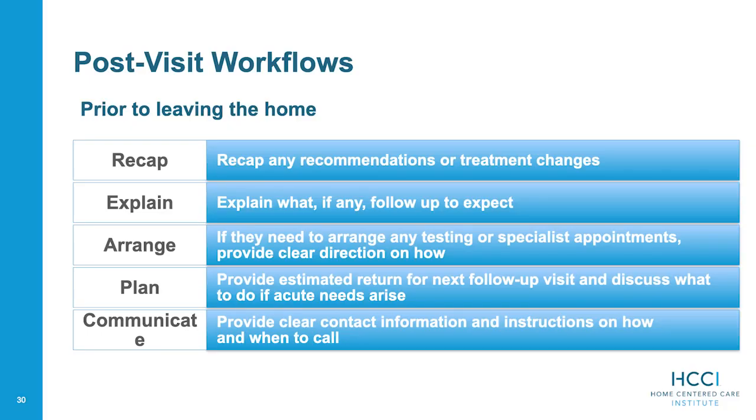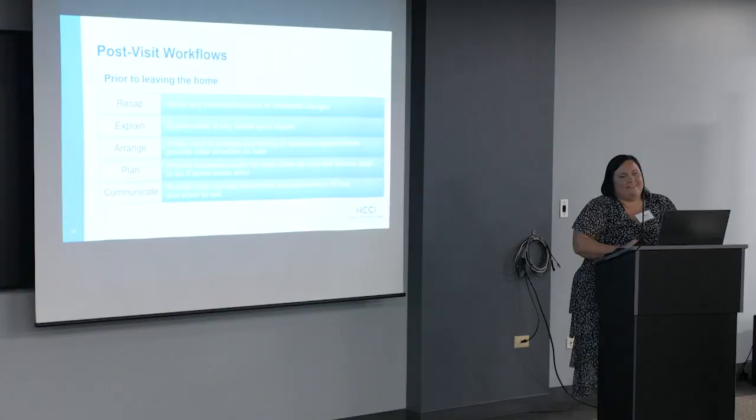Post-visit workflow. For providers or medical assistants who's in the home, do we believe a 90-year-old remembers everything we say at a visit? No, they don't. You want to recap any recommendation or treatment changes. Tell them what you are doing. Are you ordering labs, diagnostics, specialty? When are you coming back? When are they expecting you?